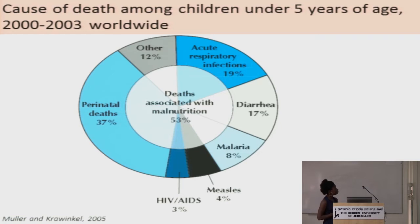This is a map that the UN gave from 2000 to 2003 about the different causes of death in children under 5 years of age. You can see that about 50% of deaths in children under 5 years is caused by malnutrition, which means it's a very big issue in children under 5 years of age.